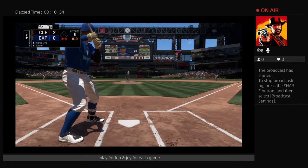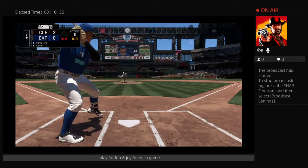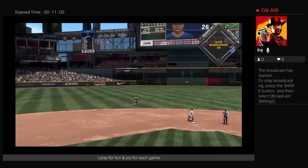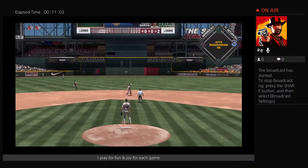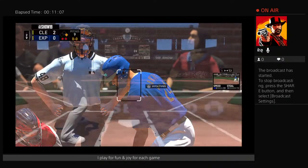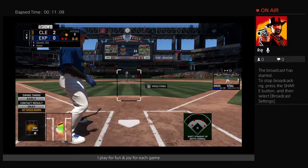Here comes the pitch for Garcia. Line toward the gap in left center. That gets down, and he's got himself a base hit. Also, that 2-out success means Gary Sanchez will get to hit here. So the runner at first here with 2 gone in the inning.